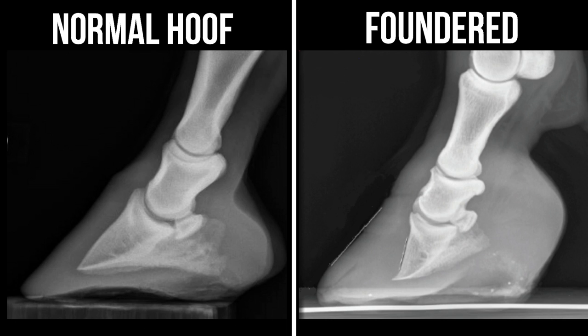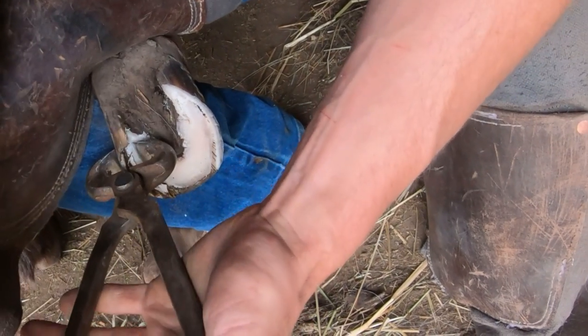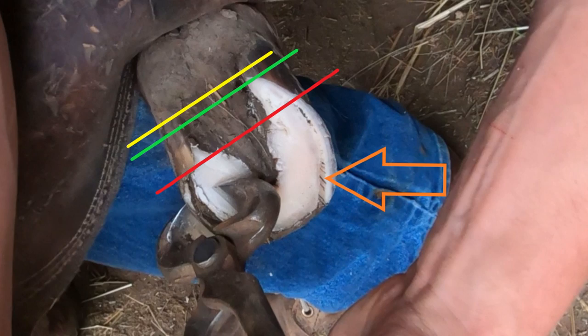Okay, there you go, there's normal and foundered. If you want to take a pause right there and compare the two, you can. Actually, let's pause it real quick and zoom in. I drew some lines on this. So the red line, you can see, that's where the heels have grown. When a heel grows, especially on these foundered horses, it doesn't grow straight down, it grows forward. And so in the x-ray I was showing you that I wanted to take height off of it, but also I care where the heels are coming in contact with the ground.